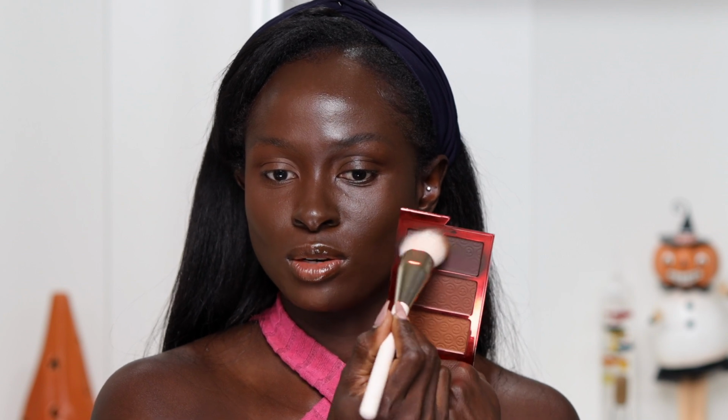Next, we're going in with our bronzer shade, which is going to be the deepest one in here. You're just gonna take your brush and run it over it.